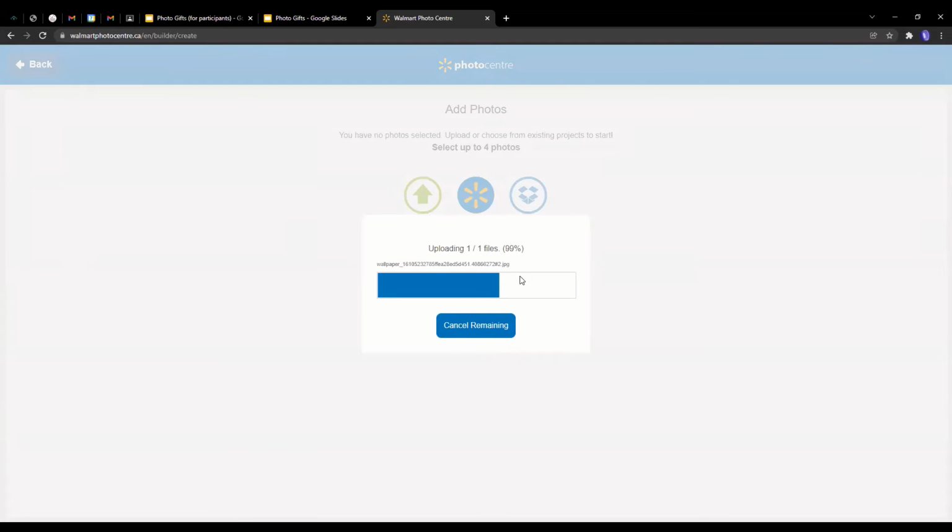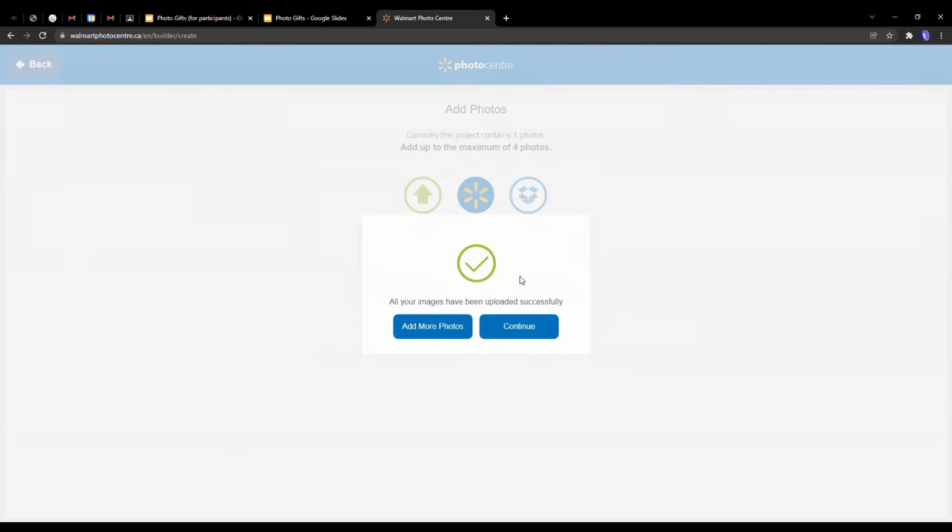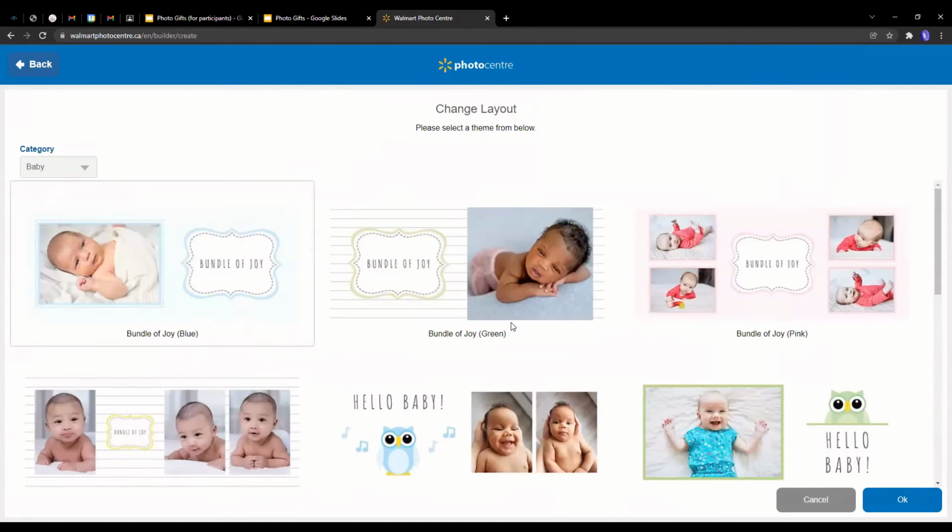So once you choose any image, and for this variant, you can choose up to 4, you can either continue or add more photos. Because I have chosen only 1 photo right now, it is going to allow me to add 3 more. And right now, I'm just going to hit the continue option.